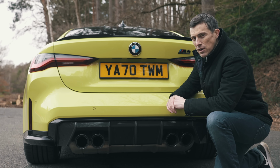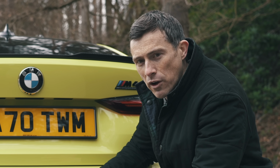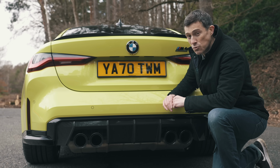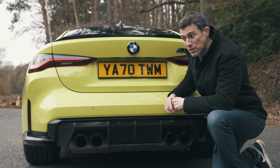Plus, for the first time ever, the M4 isn't only available as a rear-wheel drive model, you can get an all-wheel drive model. And don't worry, it's a switchable system like in the M5, so you can put that into 2-wheel drive mode if you want to do some drifts.